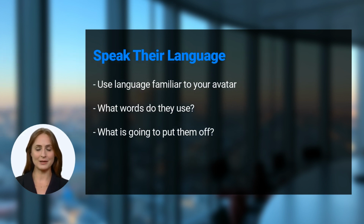To connect deeply with your avatar, you need to speak their language. When you understand their problem in their language, you can simply tell them how you are solving their problem in the same language. For example, if you make t-shirts and your avatar would say, "I don't like round neck t-shirts because they feel too tight around my neck," you would keep your marketing message really simple and say something like, "Fed up of t-shirts that feel too tight around your neck."